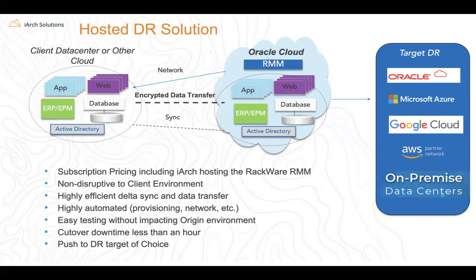All right. So in this case, the big piece here is that the RMM is hosted by us in our OCI tenancy. That would be correct then, Jeff? That is correct. Okay. And then that compartment, if you will, is secured to the individual customer, and we manage the RMM on their behalf. Although, depending on the customer, they may want some access to keep an eye on things as they're backed up and recovered. So we have some flexibility there regarding customers getting access into these components. Okay, perfect. Appreciate that.